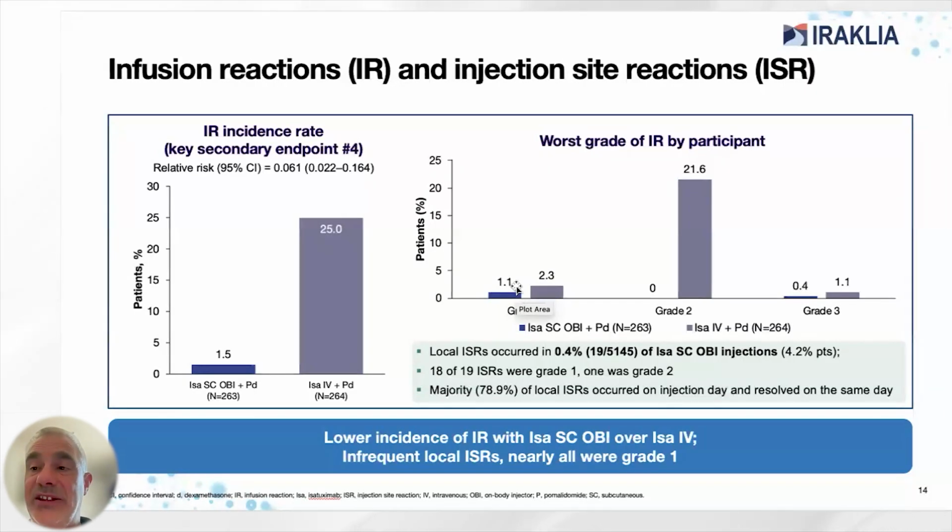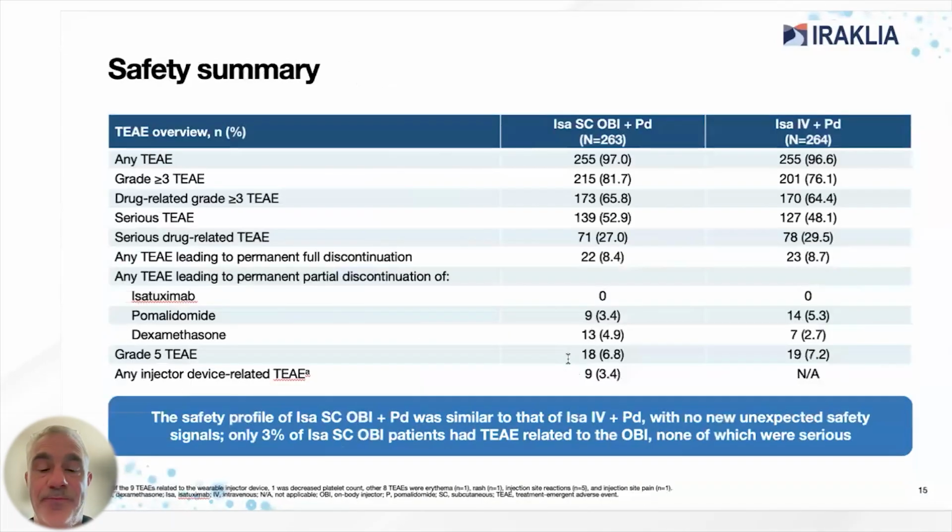To note, it was 7.5% with daratumumab. So this OBI sub-Q formulation seems to be very safe, actually, maybe possibly safer than a manual push. If you look at the local reactions, because we keep injecting the patient subcutaneously, you may have local reactions. And you can see that the local reactions were very minimal, 0.4% of all injections, 4.2% of all patients.